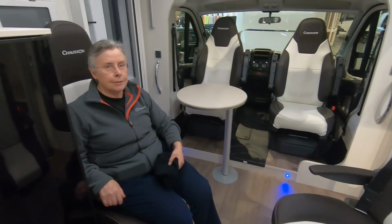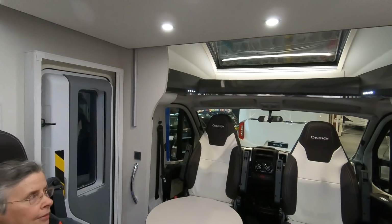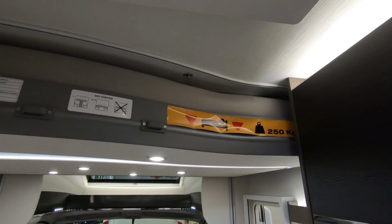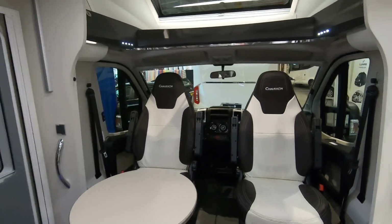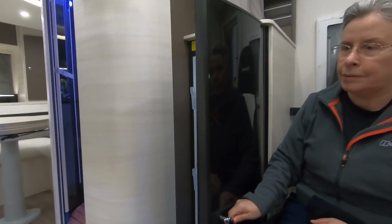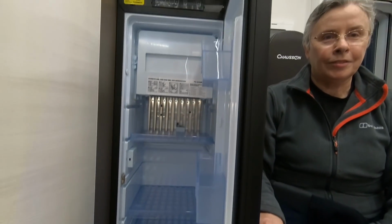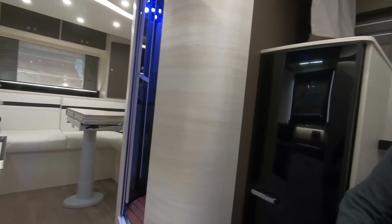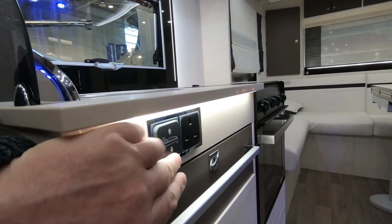My glamorous assistant is modelling the travel seats. Is that nice? Very nice, yeah. And you've got a drop-down bed above, which takes 250 kilograms. Little slimline fridge here. Oh, let's just sit down. I'm sorry, I'm just enjoying the comfort of these seats. Yeah, that's nice. You'd have to watch you didn't accidentally press that while you were in the kitchen, wouldn't you? Bed up, bed down.